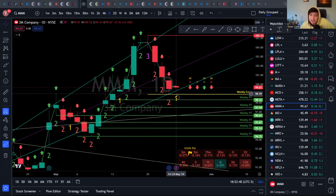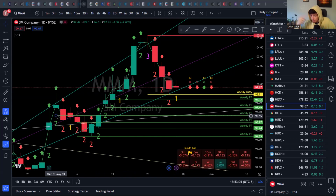Now, if we do end up continuing tomorrow, you can even use the inside day's low as a daily entry or an earlier entry. Catch that and write it all the way down. And then this is just another case of steps. We have step one, step two. Step three is a little bit more to the side because, as you can see, we have a ton of trouble getting up through this.